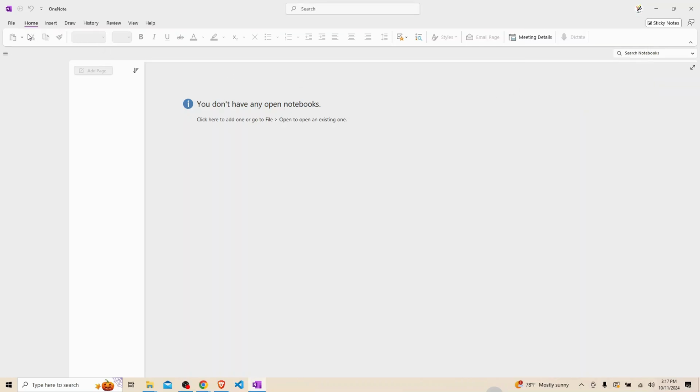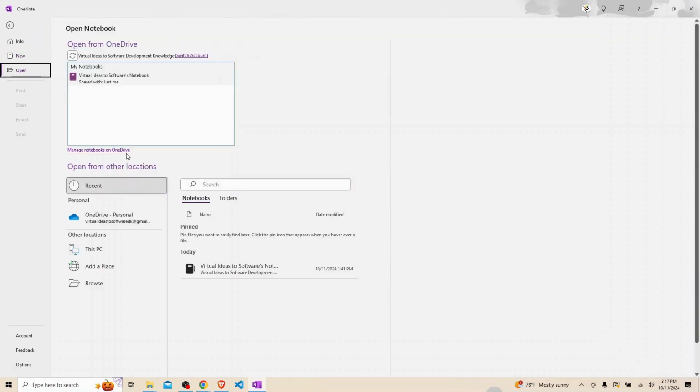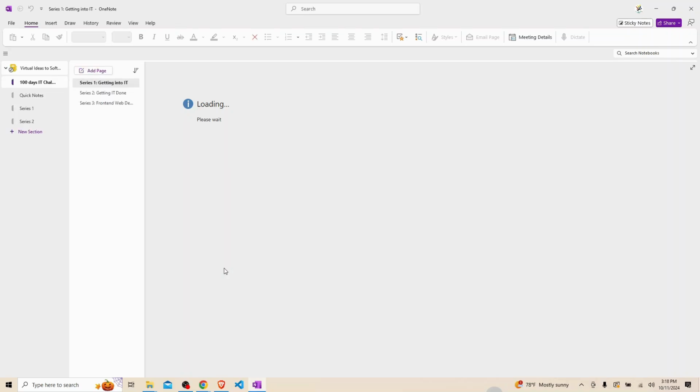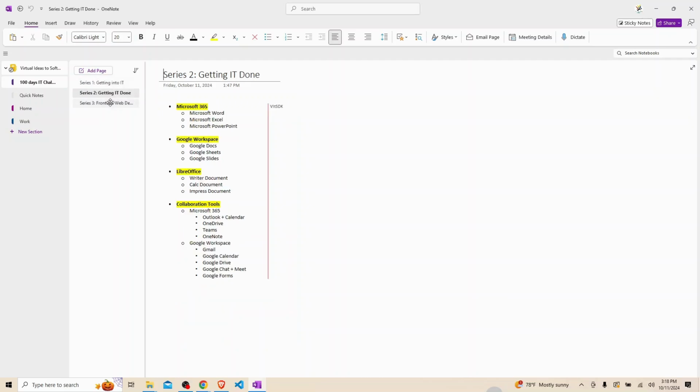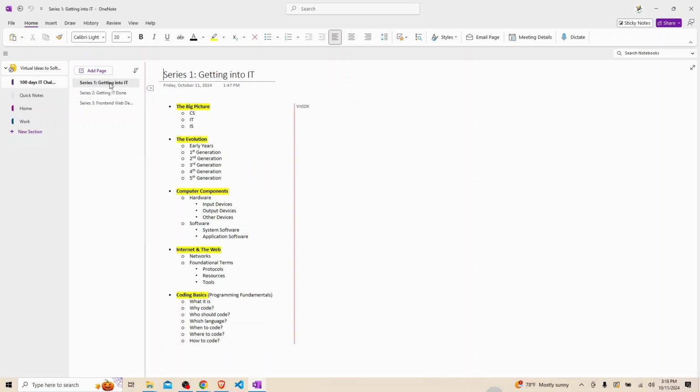Nothing shows up, but we need to go into File, Open. Automatically, it is in OneDrive, so we can select our file which we created earlier. That notebook contains sections and pages which will be loaded up onto your desktop. And you should be able to see all your sections and pages, as you can see, also highlighting when the changes were made and by who.